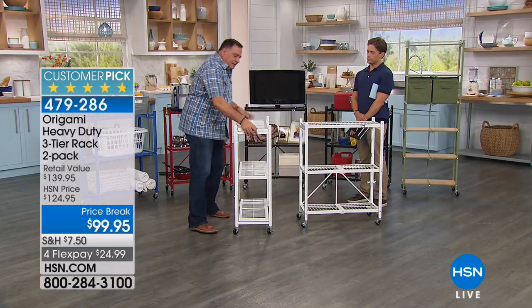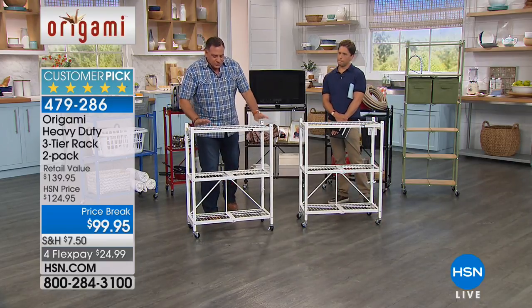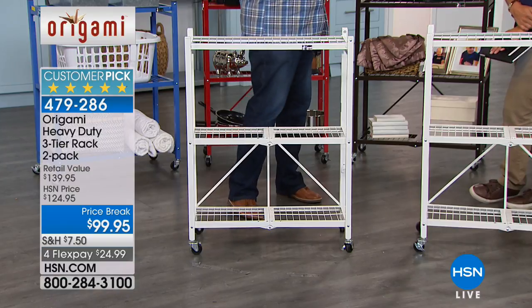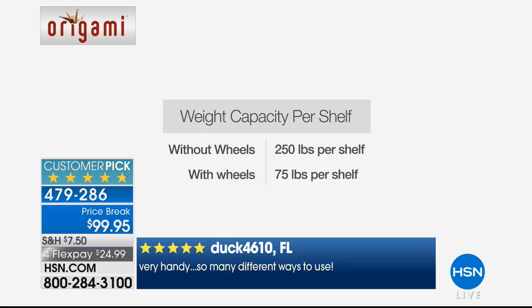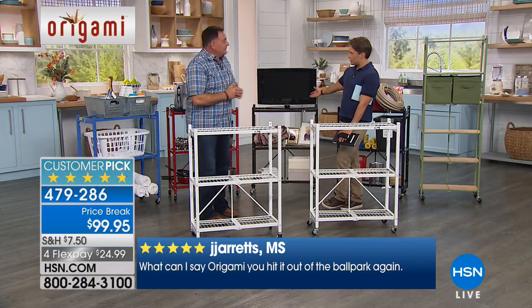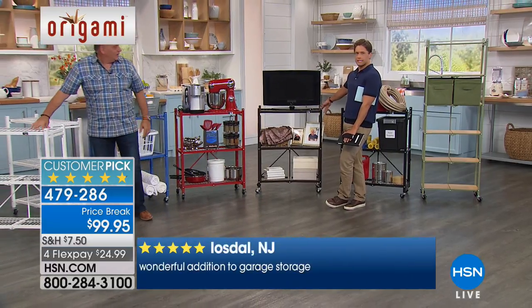Now, just like the today's special, whether you put the wheels on it or not is up to you. If you put the wheels on it, as you see right here, we recommend that you limit your weight capacity to 75 pounds per shelf, which is going to be 225 pounds. I say it like it's not a lot. These are the heavy duties. These are the big ones. Now, if you don't put the wheels on them, let's say you're going to put these someplace and they're going to live there, you can go up to 250 pounds on each shelf. So each one of these will hold 750 pounds, and you're getting two of them, so that's 1,500 pounds. That's why it's not crazy that we put top-of-the-line heavy Cuisinart appliances on them, that we put flat-screen TVs on them.